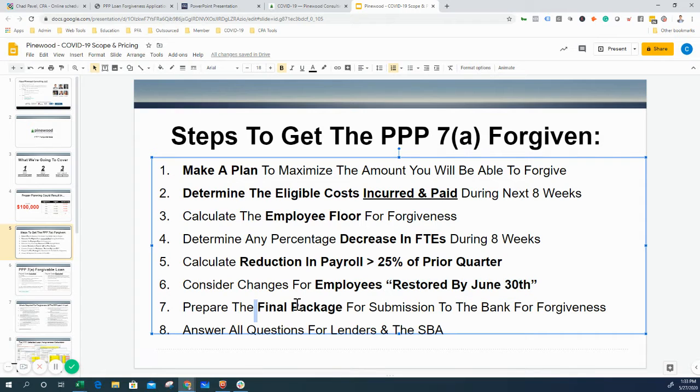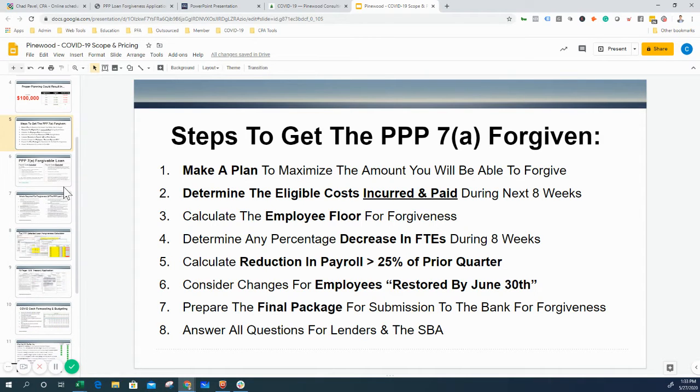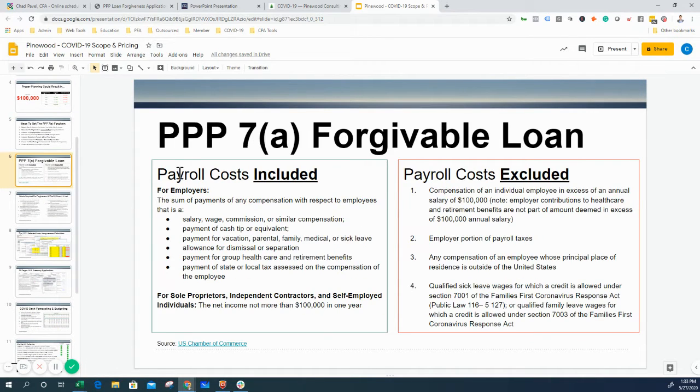There's also a big final application package that we'll get to in a second that you need to submit to the bank in order to maximize your loan forgiveness, and documentation. And they're going to have some other questions, both from lenders and from the SBA itself. I won't go through all of these, but these are the payroll costs that are included. So I recommend you just pause the video and take a look at these.